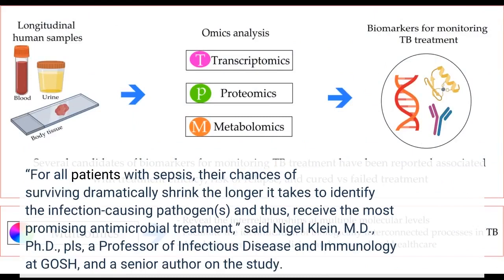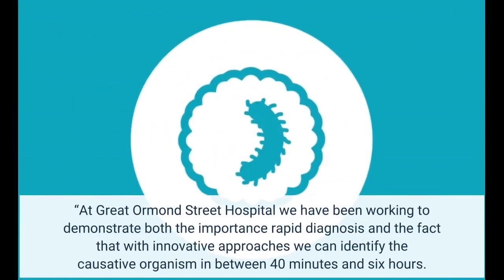For all patients with sepsis, their chances of surviving dramatically shrink the longer it takes to identify the infection-causing pathogens and thus, receive the most promising antimicrobial treatment, said Nigel Klein, MD, Ph.D., a professor of infectious disease and immunology at Great Ormond Street Hospital. We have been working to demonstrate both the importance of rapid diagnosis and the fact that with innovative approaches we can identify the causative organism in between 40 minutes and 6 hours.